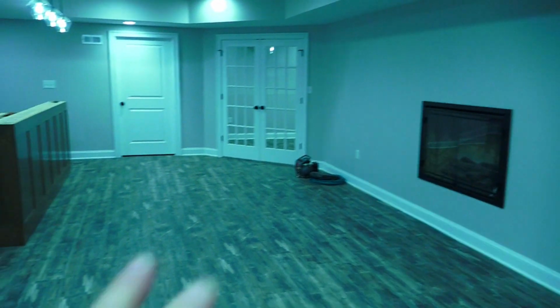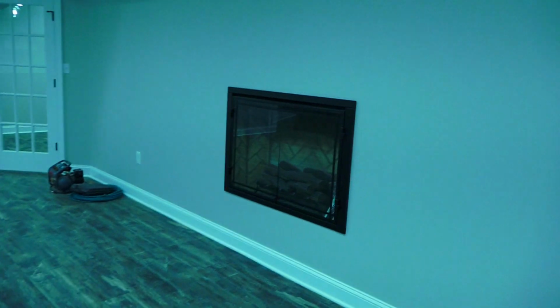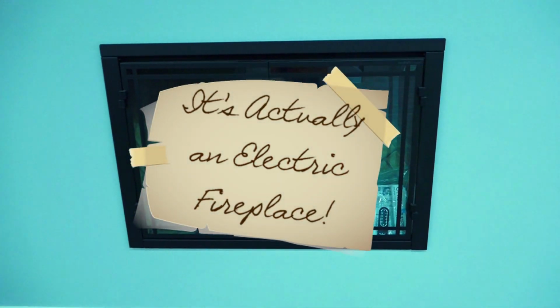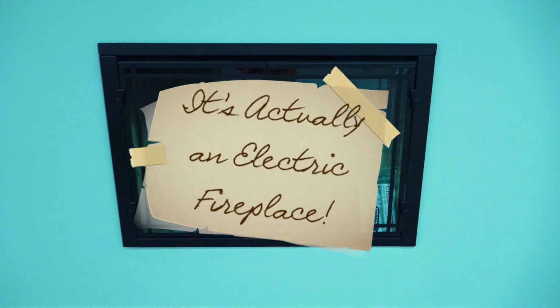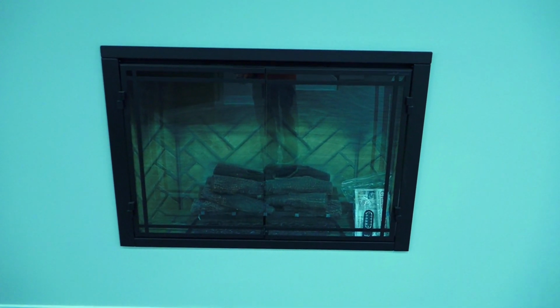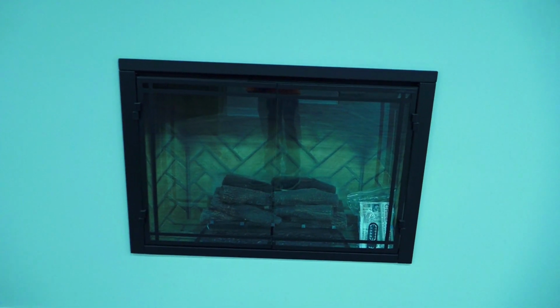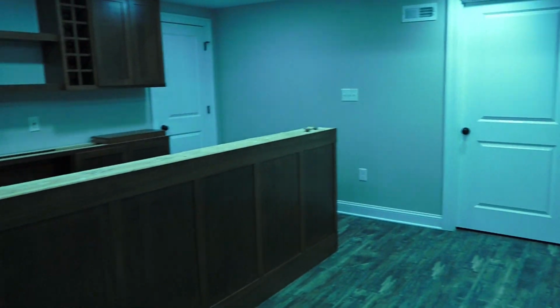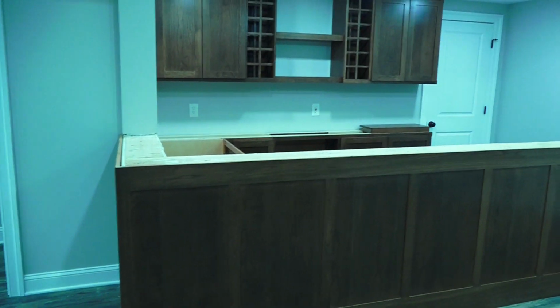Down here will be a little sitting area. We do have a gas fireplace that we built into the wall there for a little ambiance, and it just aesthetically looks real nice in the basement. And it will throw some good heat down here too, so it's a secondary heat source. And directly across from the fireplace we have the bar.